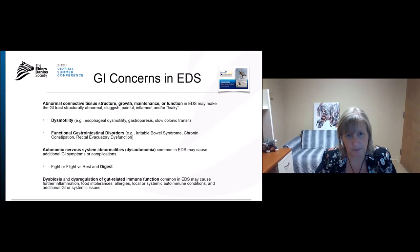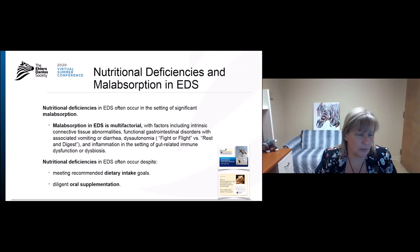It goes both ways. While EDS can significantly affect a person's ability to achieve a healthy nutritional status, a person's diet can significantly impact how they're affected by EDS or EDS-associated comorbidities. So nutritional deficiencies in EDS can happen mainly because of ultimately malabsorption. And malabsorption in EDS is multifactorial.